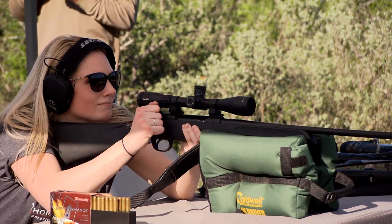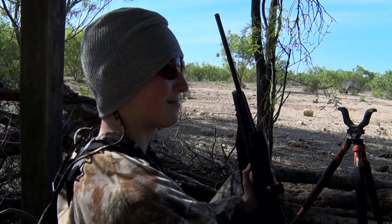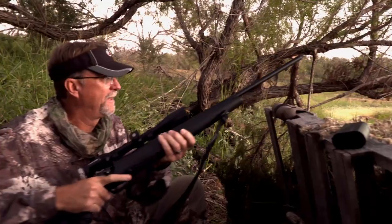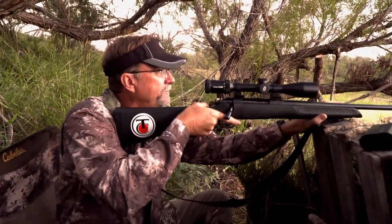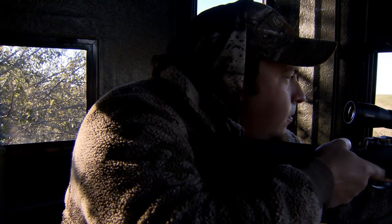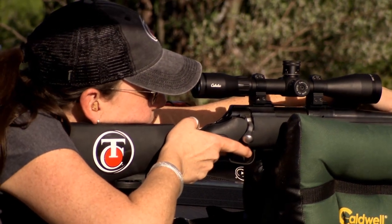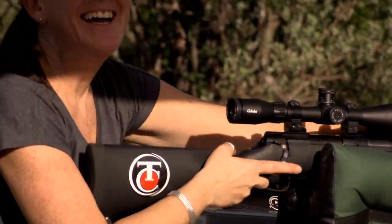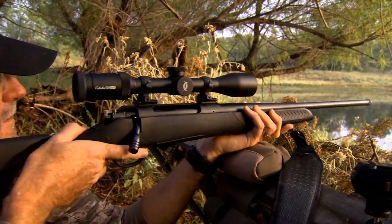When I talk to people nationwide, one of the most common conversations we have is, you know, I just want a good, accurate, whitetail hunting rifle. It's not gonna break the bank. It's gonna be able to perform in durable and rough conditions. I don't have to worry about scratching the stock or damaging it, climbing in and out of stand. It's just a workhorse. It's a hammer while it's out in the field. And I look at the Compass rifle as that type of a rifle.